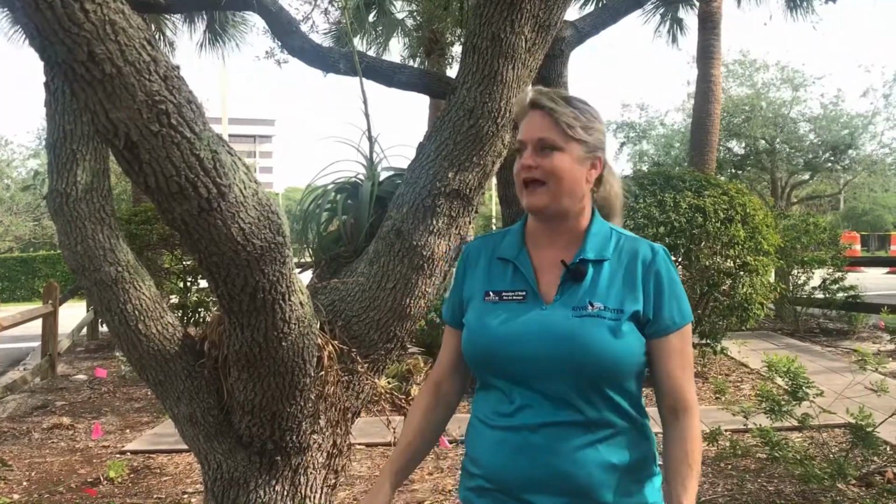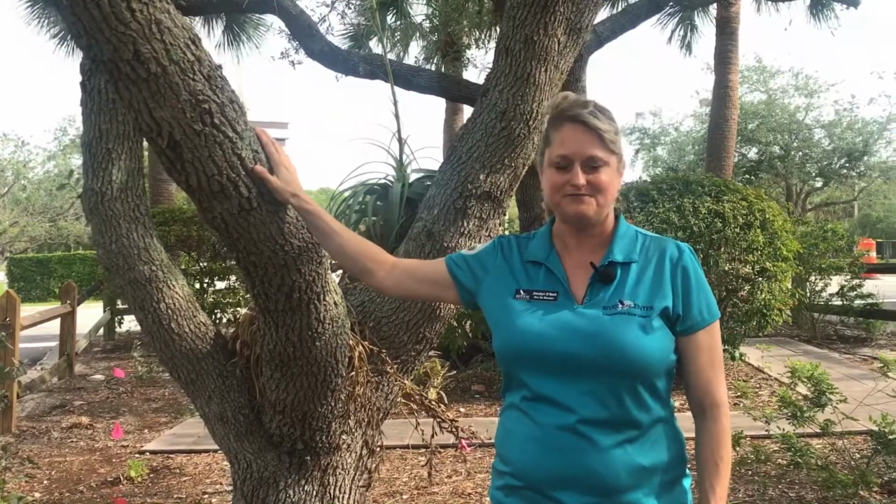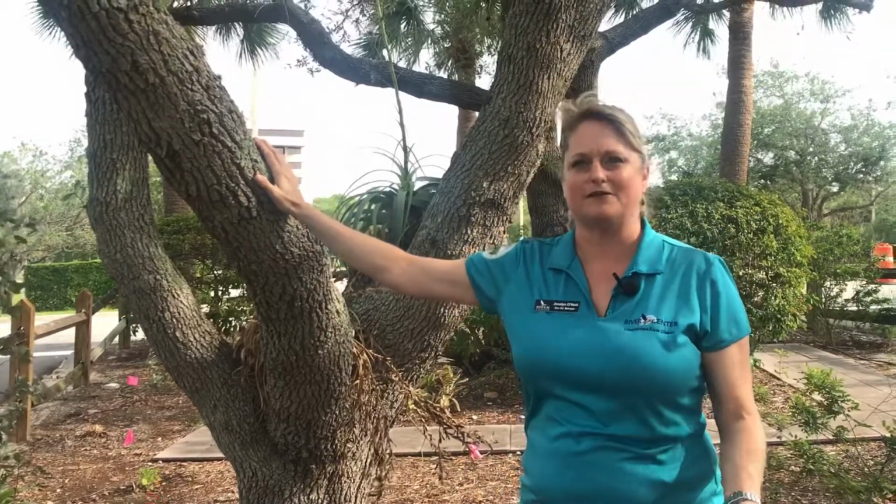We're going to be talking about some of these different kinds today, and we are fortunate that here in front of the River Center we have lots of live oak trees, which are perfect for these air plants. They like nice woody bark to be able to attach to, and that's what we have in these live oaks right here. Now, why are they called air plants, I wonder?